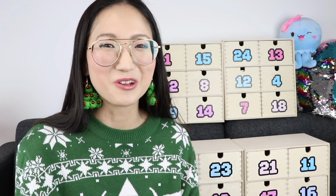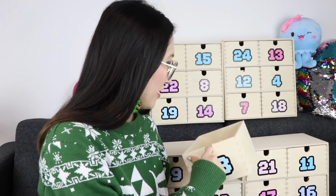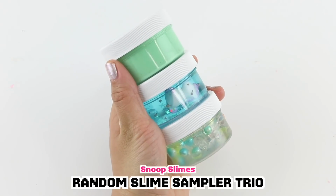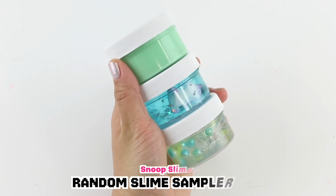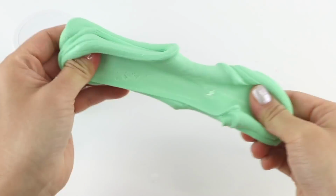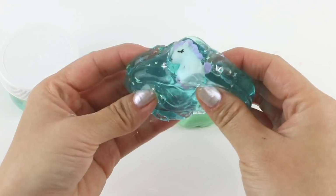So it's number 23, one day before Christmas, and we have the Random Slime Sampler Trio by Snoop Slimes. I wanted to include this one because I think it's a great idea that you can't find in many other slime shops. Snoop Slime's sampler pack gives you 3 random mini slimes, which is perfect if you like surprises.